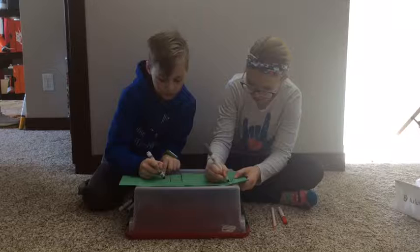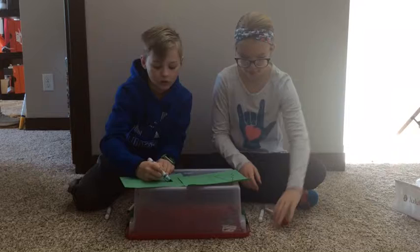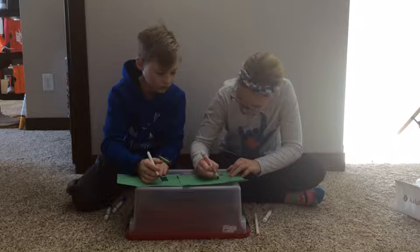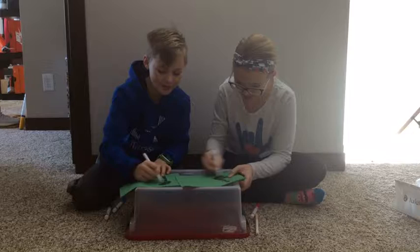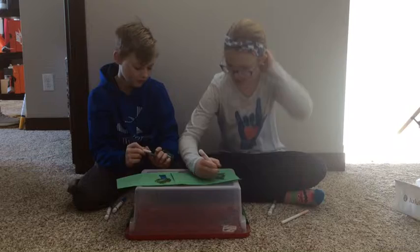So you have to draw a tree. 3 markers. Okay. Oh, I forgot we had a time limit. 20 seconds. What? Oh gosh, just color. Okay, we'll put a star on the top.